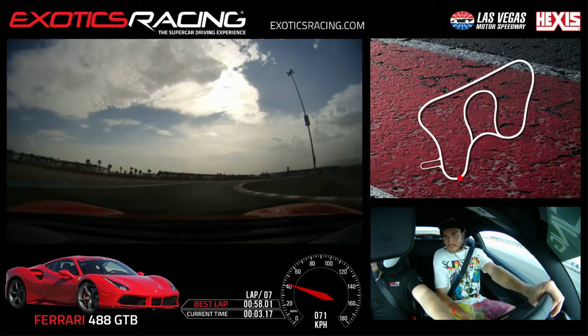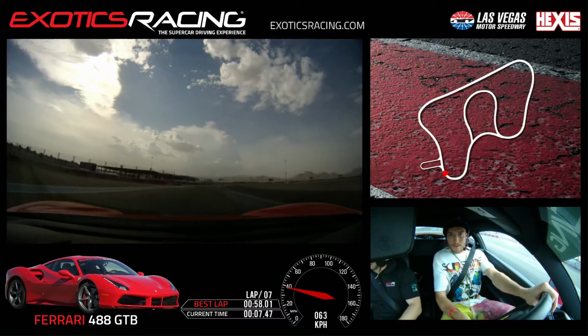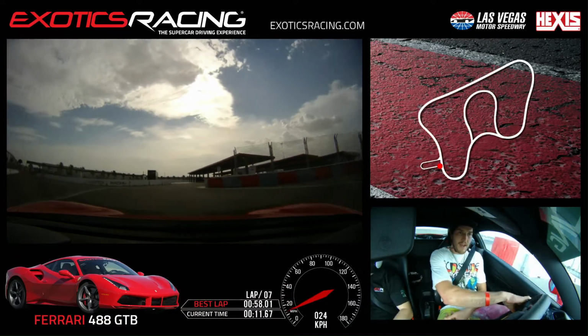Get it to rotate. And that way you can get onto the throttle and carry that speed that you want out of the corner. We're going in, obviously. Turn this over here to your left. Did that kind of start to make sense to the end there?